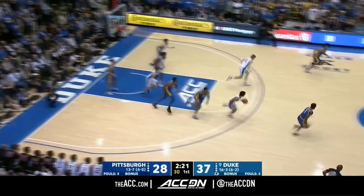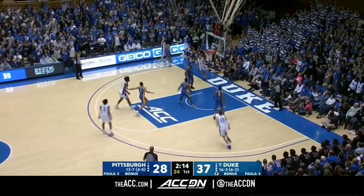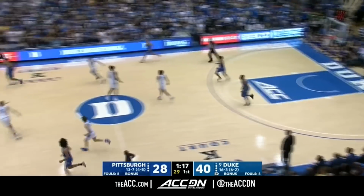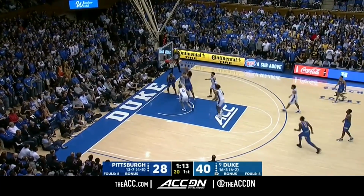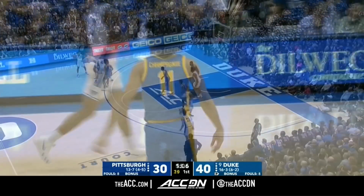McGowan dribbles into traffic off the right fingertips. No numbers, and Jones sees that. Slows the dribble. Into the corner. White with a good look from 3. Jones short. Blue Devils number 9 in the country this week. Certainly playing like a top 10 team. Champagnie gets the rebound. 37 straight weeks in the top 10 for Duke.